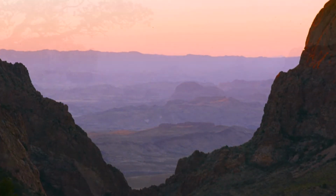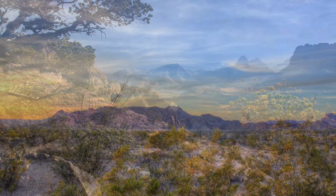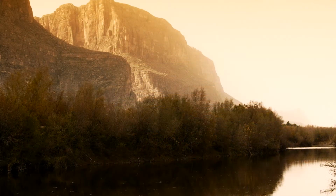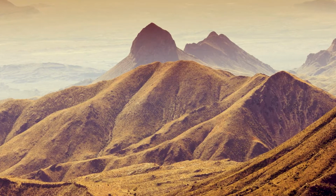What I'd like to talk about here is what makes geology at Sul Ross special, and it's really where we are. We're in the Big Bend. It's the location. We like to call it a natural outdoor laboratory for our field studies and for our research.